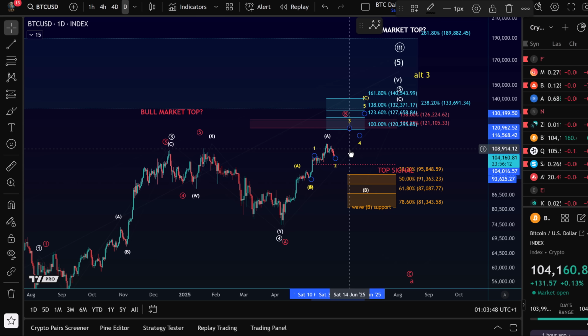The third one, which is the red one, the bearish one, is the count that will be activated if we break below support here at 81K. That's not the preferred one, but it's a reasonable alternative.